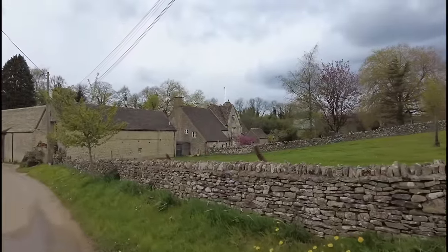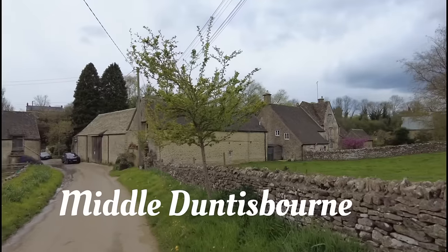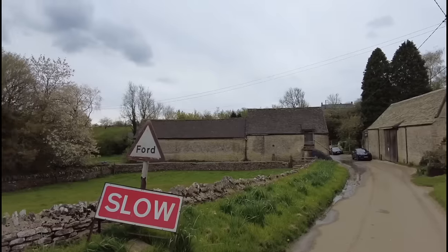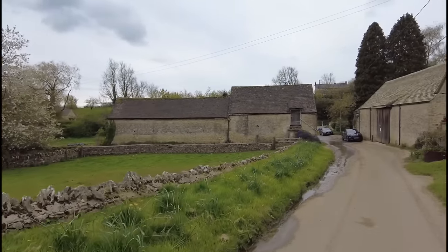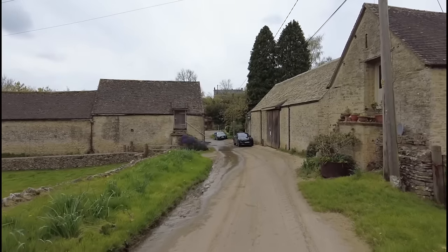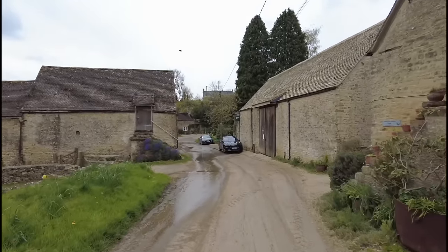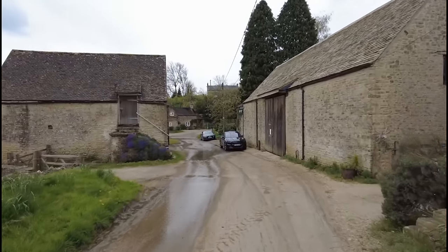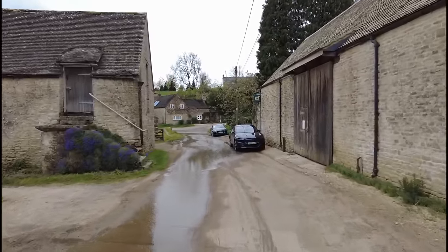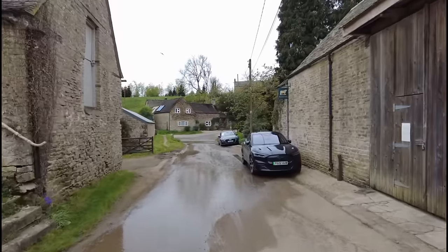So this is Middle Duntisbourne, the third of the Duntisbournes. And we're not going to film very much because there's not a lot to see here. It's just a few houses. Again, beautiful farm buildings. But of course there is the River Dunt, or the Dunt stream, which we're just going to quickly show you, which was flowing through the other villages. And yeah, let's just quickly go and have a look at Middle Duntisbourne.